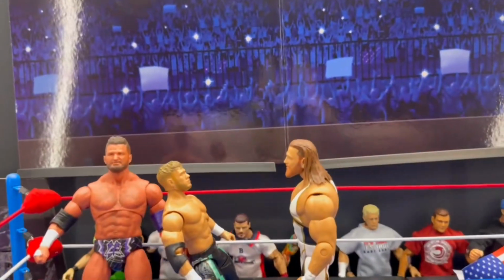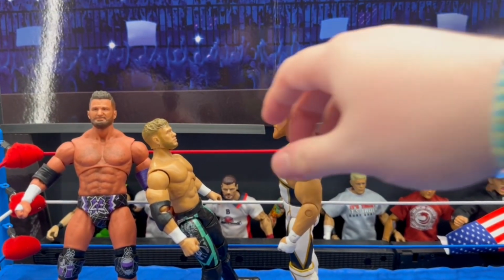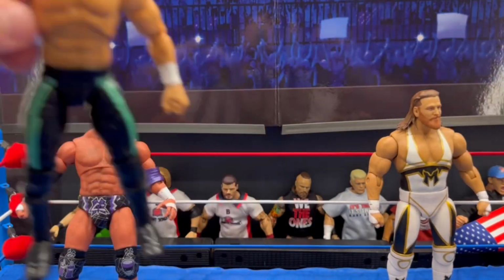Guys, it's late. I'm tired. Let's try some of these belts on some of these other figures here, because I do want to see how that looks.